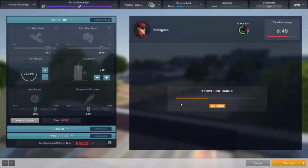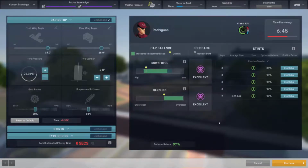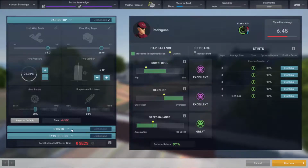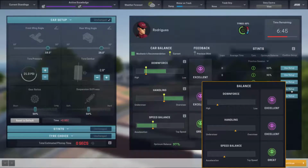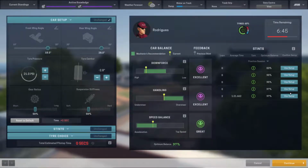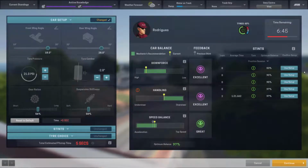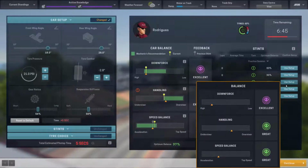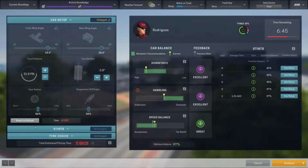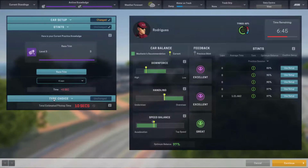Excellent, excellent, great. So not too bad then. Not too bad in terms of the setups. I could possibly try and find that speed balance there. Possibly. Have I been up this end of it yet? I mean, it's great there. It's great there. So I want a little bit more, don't I? I'm just wondering if that'll be enough. If not, we can always come back to this.